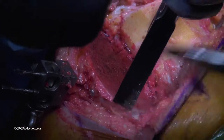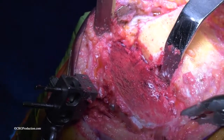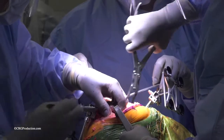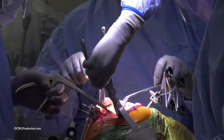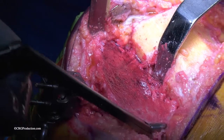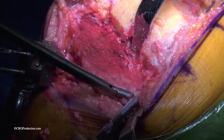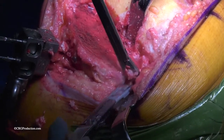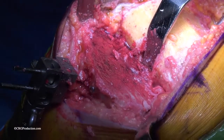Like any foundation, you have to make sure the foundation is secure before proceeding with the next step of the construction. We have the retractor in there again, protecting the medial collateral ligament during that procedure. It's behind the retractor.